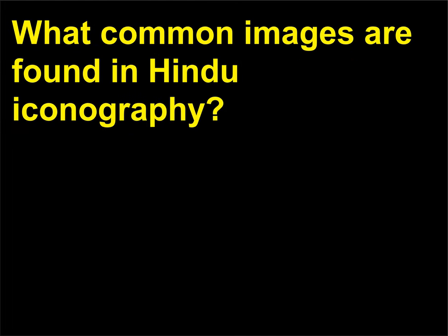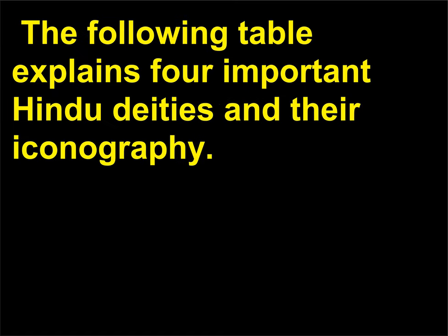What common images are found in Hindu iconography? Hindu art includes a wide range of images, especially of important deities. The following table explains four important Hindu deities and their iconography.